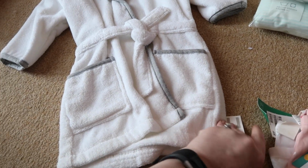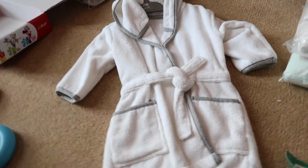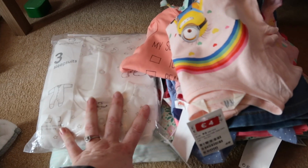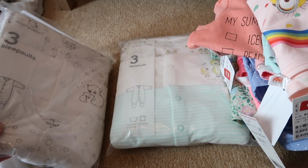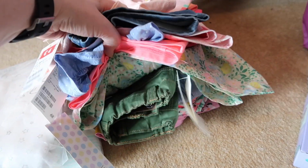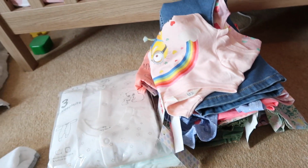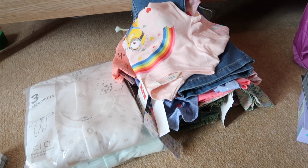The size actually says up to 6 months, but that's pretty big for up to 6 months. So again, I'll just put this up for a month, see what happens. And then over here we have clothes in 18 to 24 months. So first we have these two packs of sleepers, and then we have this pile of clothes with tags, dresses, trousers, t-shirts. They're all with tags, and I'll sell them in a bundle.